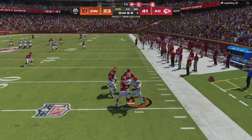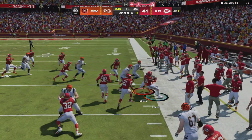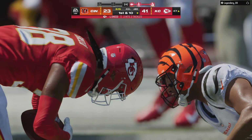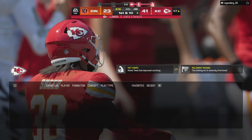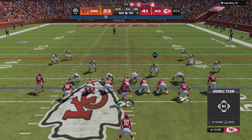And his pass is intercepted for the fourth time today. Picked off by L'Jarius Sneed. Well, I get it, Charles. Desperate times call for desperate measures. Down big, they just sent their receivers out and let it fly. But the defense, they were ready.